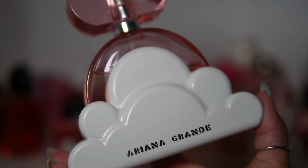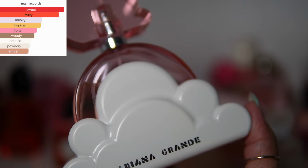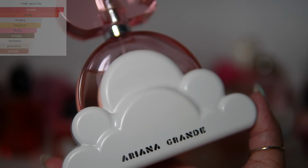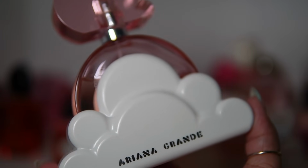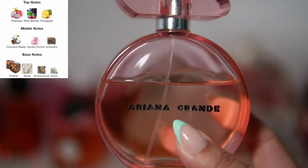I know a lot of people feel like Cloud sometimes can disappear into nothing, so if that happens to you, maybe Cloud Pink can work better for you. There's pineapple in there, there are exotic fruits, and it does smell sugary sweet. It smells fruity. The pineapple is more of a pink pineapple, and it's just beautiful. I love this perfume. From the minute that I got it, I knew that it was going to be a love, and it has gotten a good amount of love.